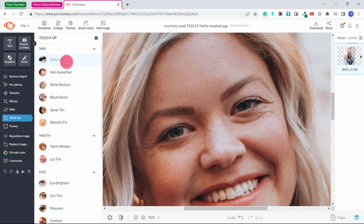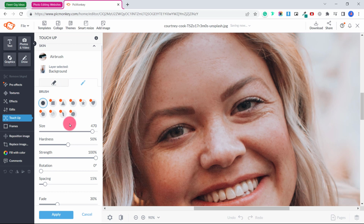I actually prefer to use the airbrush than the skin smoother. So again, we're just going to reduce the size, reduce the hardness, reduce the strength, and just sort of brush over any areas that you want to smooth out a little bit. This works great on wrinkles as well.